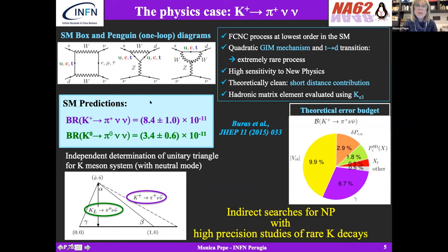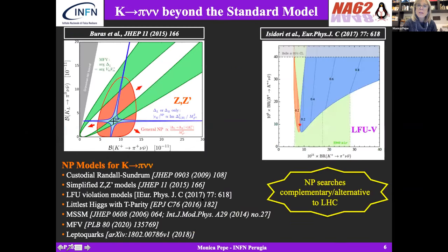for the branching ratio of the two golden modes, as given by this reference, are shown in the table. The theoretical uncertainty, as shown in the diagram, is dominated by those of the CKM parameters Vcb and gamma. The combined measurement of both neutral and charged branching ratio would be able to provide an independent determination of two elements of the unitarity triangle, as shown on this figure.